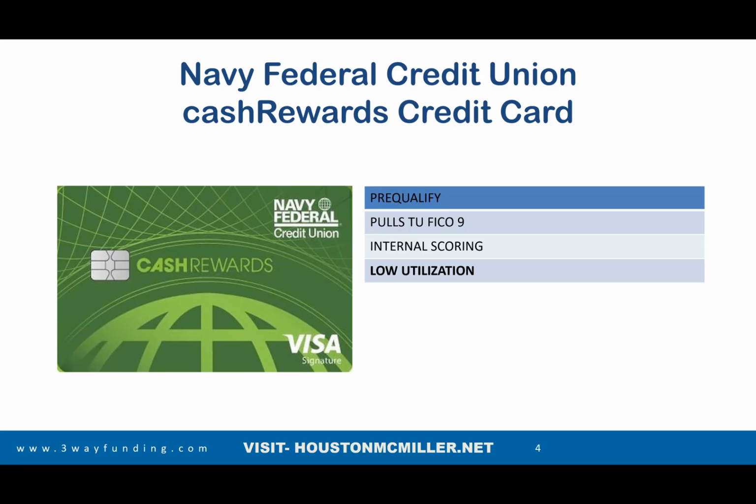Now, understanding that when you're applying for this Navy Federal credit card, they're going to pull your TransUnion FICO 9. And that's very important for you all to remember because a lot of people, they don't know how to build up their credit. Okay. And so I'm going to walk you through that so that you can have the best leverage when dealing with Navy Federal. Also, one of the things about it, you notice I don't have a credit score here. The reason is because Navy Federal, they focus more on internal scoring, okay?